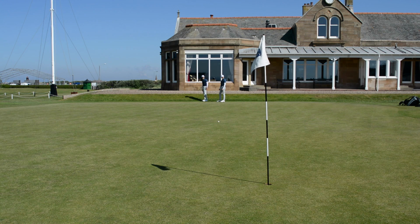Okay, go on then, looks a good pace. It's just going to break a little bit to the right now. Go. And stop. It's passed. Stop. Stop.